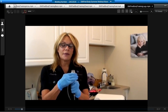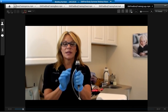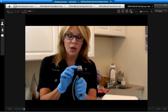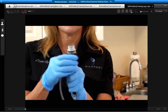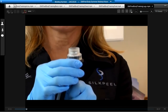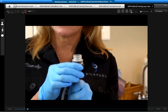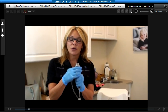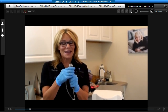I wanted to remind everybody that there are 3 levels of depth with this handpiece. You have the most shallow, which is going to do your basic infusion and exfoliation. As you get lower, you're going to have more muscle stimulation, more increased circulation. Then on the deepest level, you're going to enhance the redistribution of subcutaneous fat.